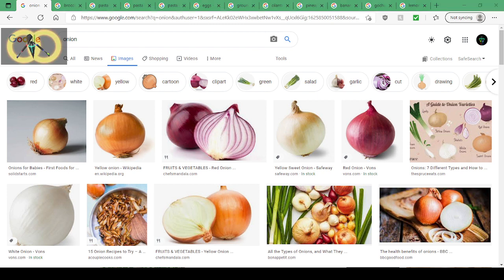Whew, that's onions, we're only a third of the way through. Okay, so I mentioned five cuts, four modes, and three colors. We finished the five cuts, now we're on to the four modes. The four modes of cooking are baking, grilling, boiling, and sautéing.